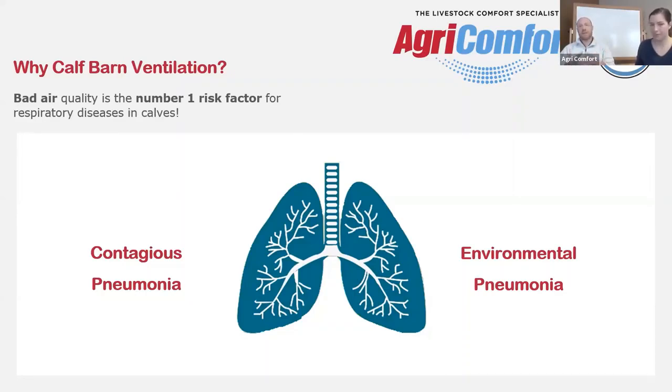So the environmental side of things, which is what we're going to talk about today with ventilation, is the things that make up so-called bad air: your ammonia, your dust, your bacteria levels. They're just an irritant that damages the respiratory tract, making it easier to get infection. So if we can remove those irritants with better ventilation, that's how we're able to prevent pneumonia. Yeah, exactly. Thanks.